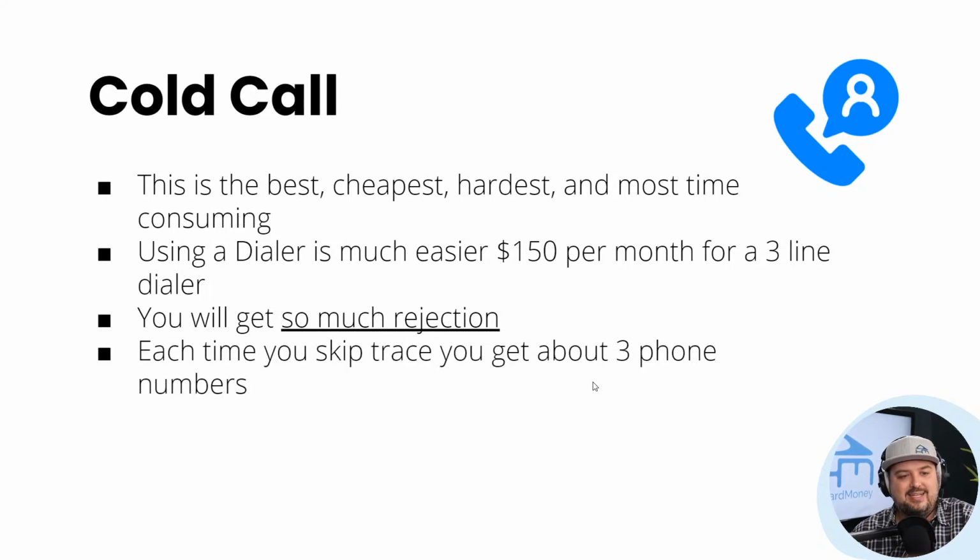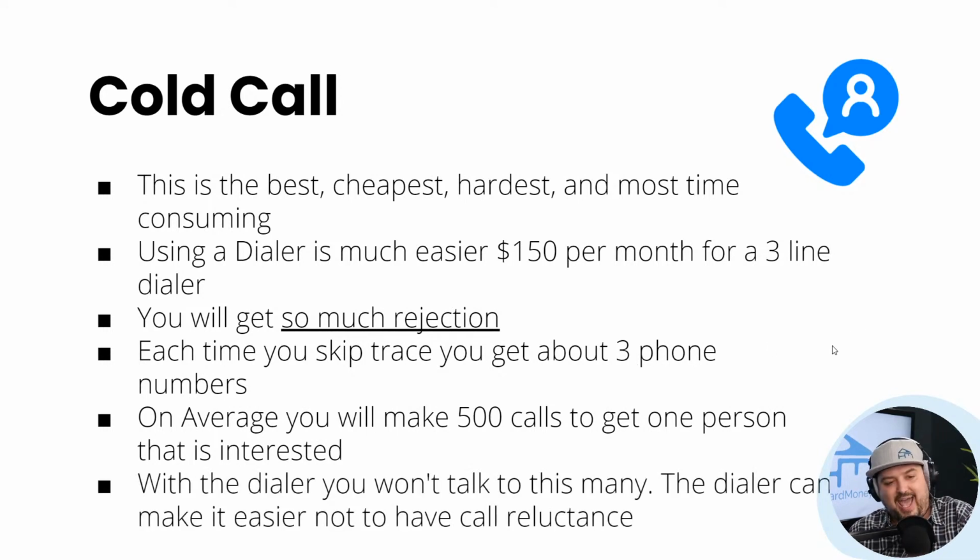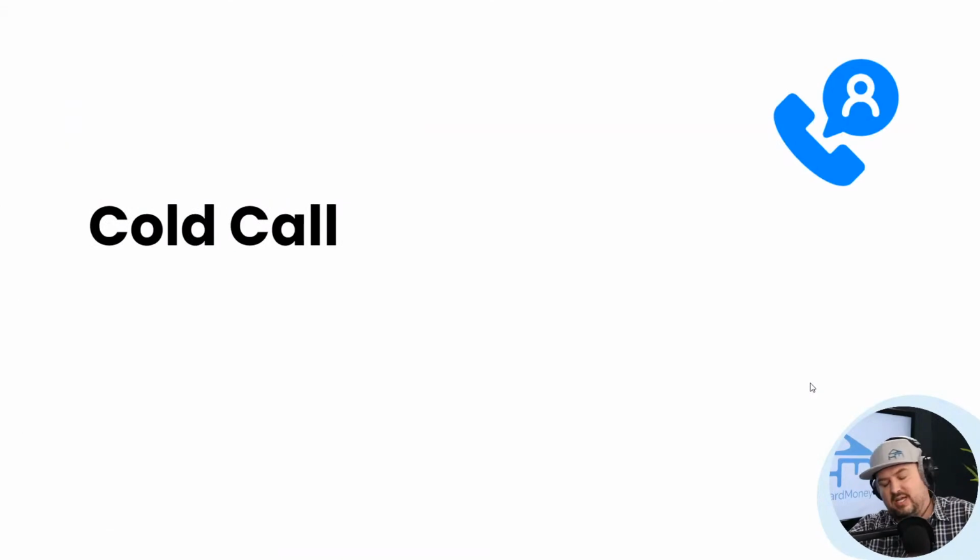Each time you skip trace a property, you get about 3 phone numbers. On average, you'll make 500 calls to get one person that is interested. It's kind of what it looks like on average. And with the dialer, you won't talk to as many. The dialer can make it easier so you don't have that call reluctance.